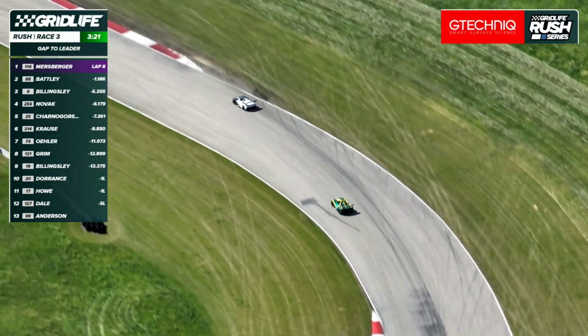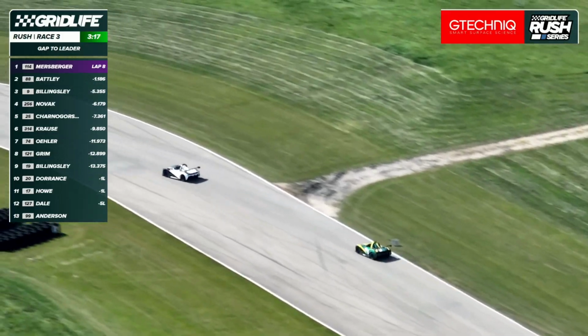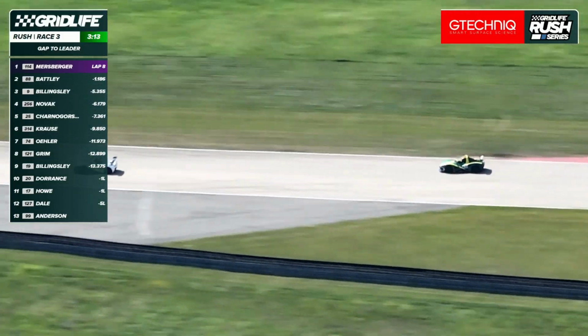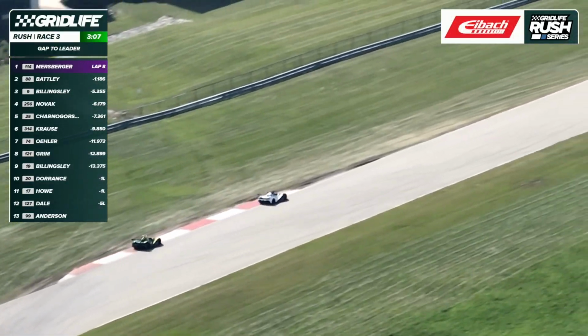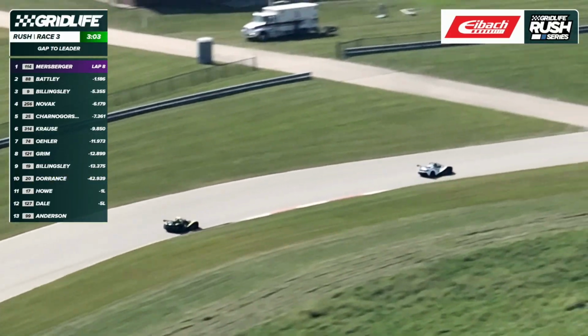that's what will put you outside the podium. Just looking at the time delta between Mersberger and Batley at the front, it's still 1.1 seconds. Mersberger has not been extending the lead whatsoever over the last 2 laps. Batley's keeping the exact same pace, so it could be just a matter of one mistake for Mersberger that would take away that lead advantage. I wonder if Mersberger's managing too, though.